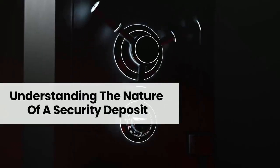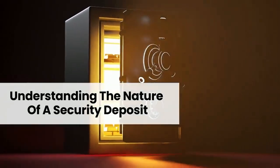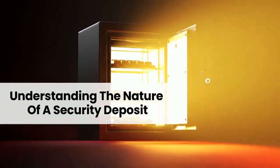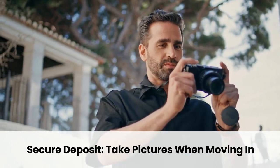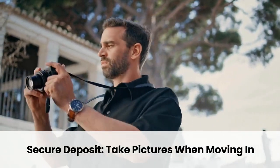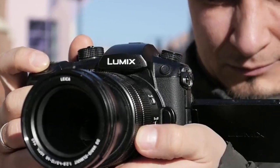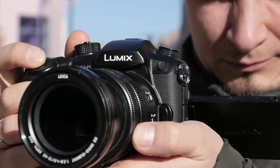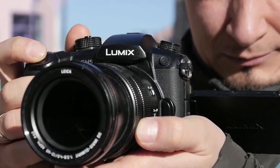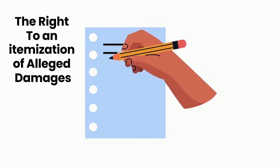A security deposit serves as security for the landlord against damages or unpaid rent. To protect yourself, take detailed pictures of any damages, defects, or wear and tear of the rented space before you move in for future reference. Because when the landlord withholds deposits, they usually will take their own pictures before making deductions so they can support it with evidence. You need to do the same.